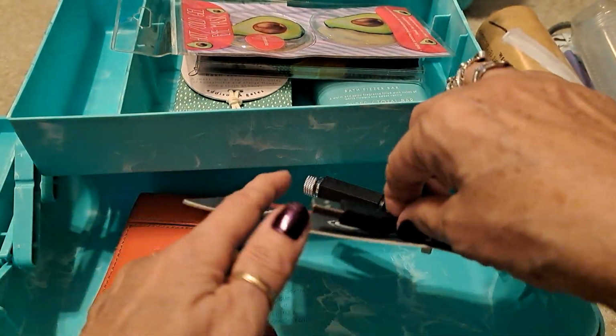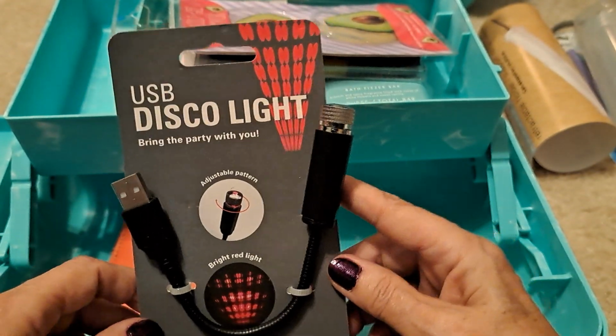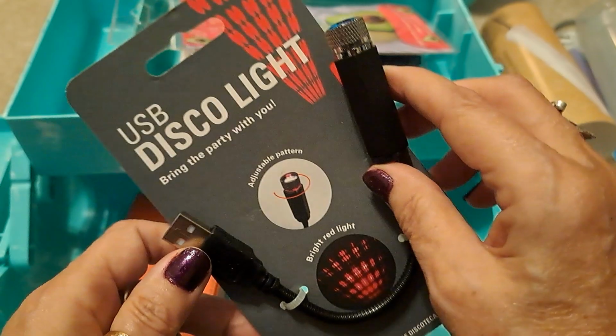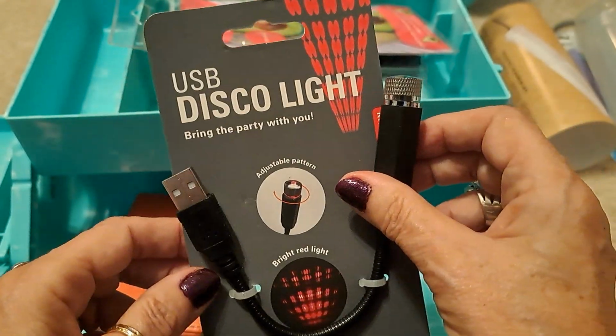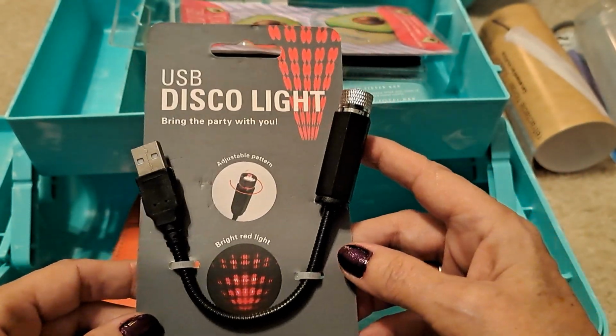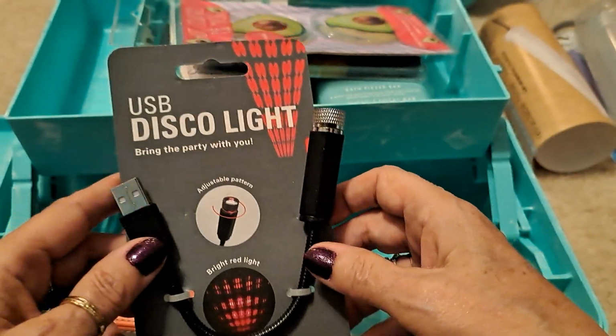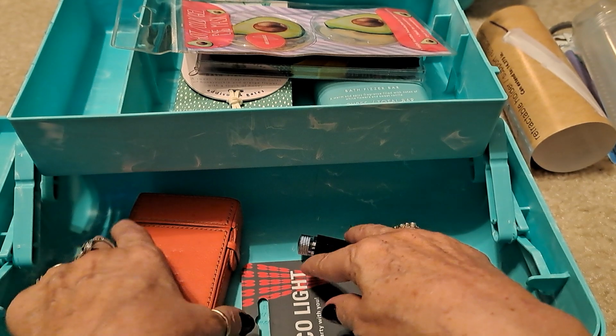And I'm a big disco fan. So this is a disco party light. You just plug it in and bring the party with you. I'm like, what? So that'll be fun for days sitting out on the patio.